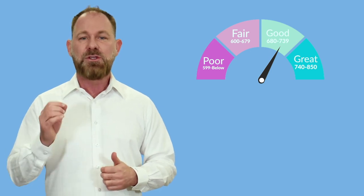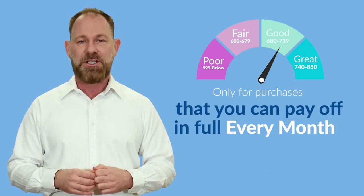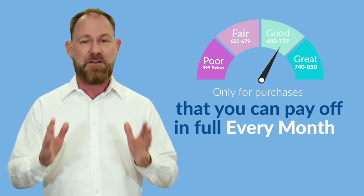Here's the strategy I want you to use if you're reestablishing credit while repairing your credit. Until your scores reach the mid to high 700s, use your credit cards for purchases that you can for sure pay off every single month. The only thing I want you to do with your credit card is show responsible activity month over month. Adopt the same behaviors of people with 800 plus credit scores so that you can be rewarded like people with 800 plus credit scores.